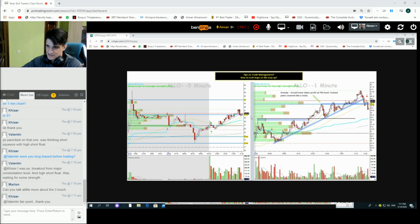It didn't even retest the previous resistance. It just bounced a little bit above that. But as long as it's above the previous resistance right here, I'm still going to be long on it. If it breaks and goes back down into the range, this is a weak sign. It's not so strong. I will just bail on it. But as long as it's above the previous resistance, I'm going to hold on to it.